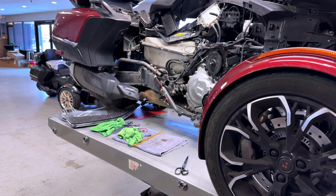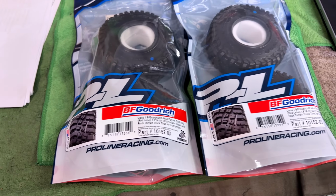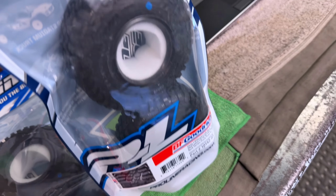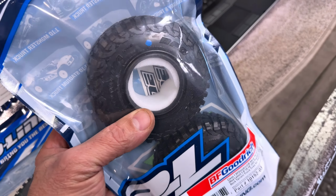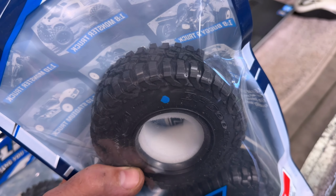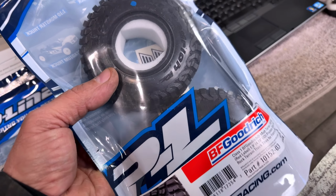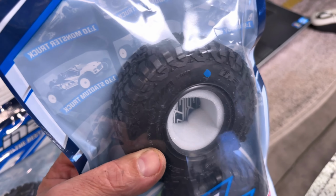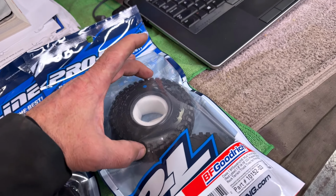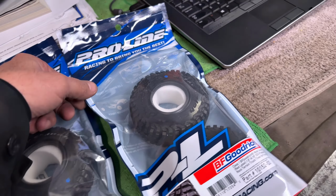Bye-bye now. Oh, no. Heavy trauma. So my BF Goodrich tires showed up, but I made a fatal mistake. They are scale. They're for Class 1 Pro competition. They're 19-inch, and they are the correct BF Goodrich KM3s, but they're for competition use. They're a scale tire for Class 1 competition. They're tiny, like 4.19 instead of 4.72 or 4.75, and they're skinnier too.